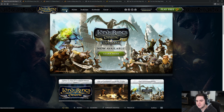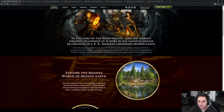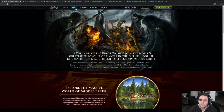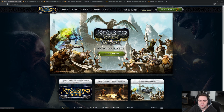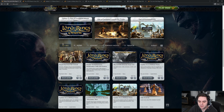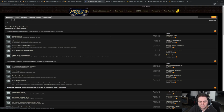Okay, so now I do want to look at the top bar. So we have the About, and that does take you to an About section. This looks new to me, but just to be fair... Okay, so the news takes you to the homepage, but then it takes you to a news anchor. What about forums? I'll middle mouse that. Yeah, the forums are still the old forums. It takes you to forums.lotro.com, I believe.